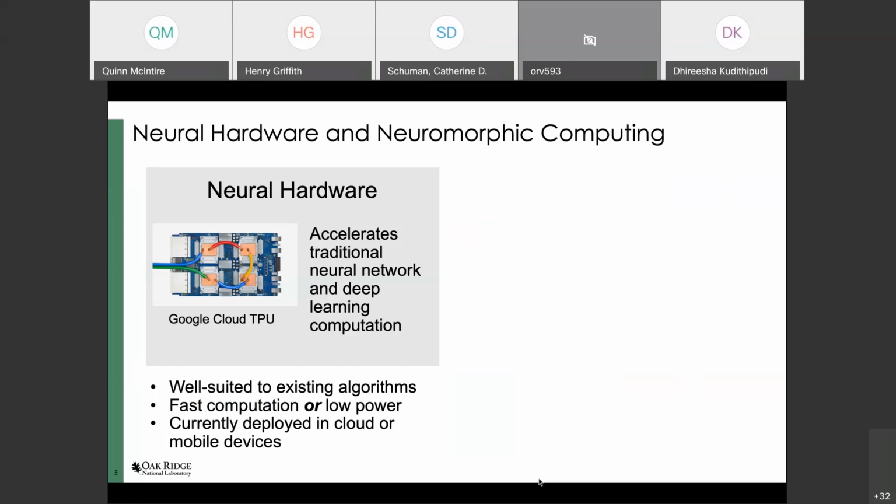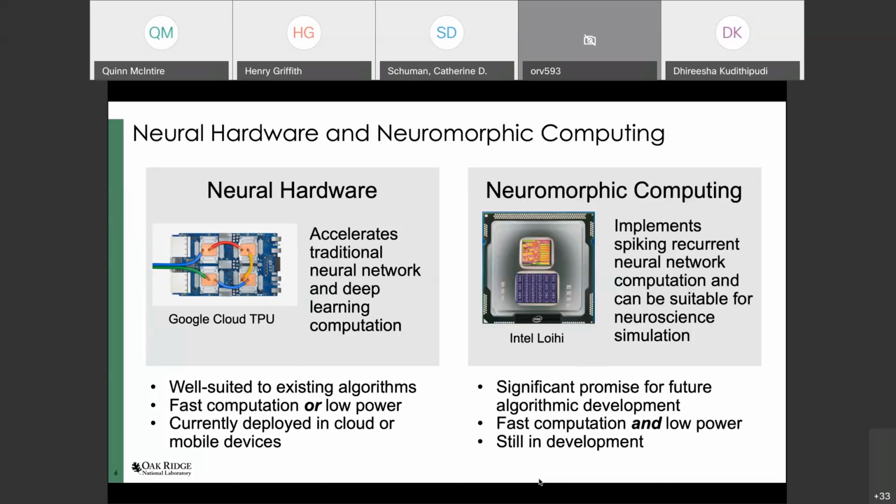Many of these systems have different implementations that are targeted either towards very fast computation or very low power computation. So for example, the Google TPU, they have a cloud version, which you see on the slide here, but they also have a Google Edge TPU, which would be more suited to edge deployments. And these are systems that are currently deployed in the cloud, in mobile devices. They're things you can buy on Amazon today. So these exist, they're really cool. They're out there in the world today, accelerating today's computation. I dabble a little bit in exploring different neural hardware implementations, but the majority of my work is focused on neuromorphic computing, which is very, very different from the neural hardware accelerators.